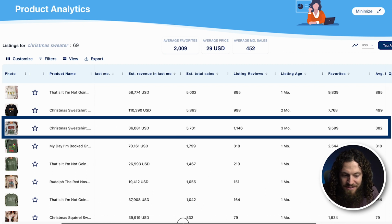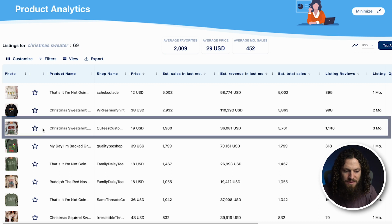So you know that this listing is performing well and that people want it, people are buying it, and it would be very smart to go and study this listing, see what type of color palettes they're using, what type of graphics, and then go and create your own completely unique version of this specific design.